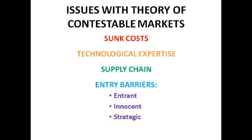Next one is strategic barriers, which are deliberate, so they might include a hostile takeover, product differentiation, predatory pricing, limit pricing, creation of brand loyalty, and increased advertising. Pretty sure we've spoken about all of those already, so I'm not going to bore you with the details.